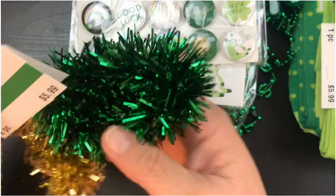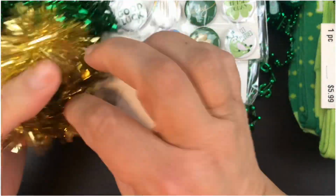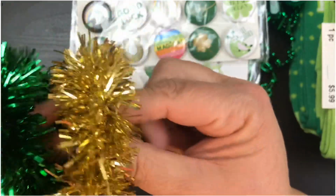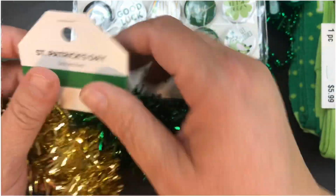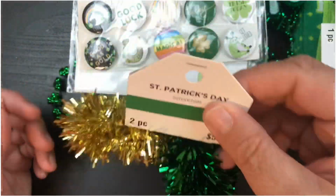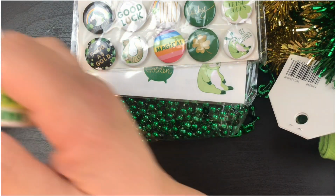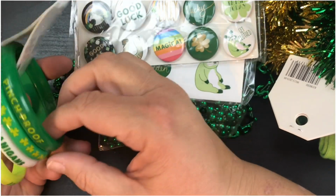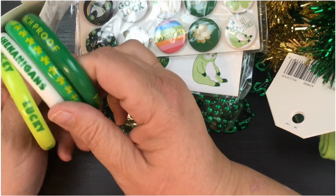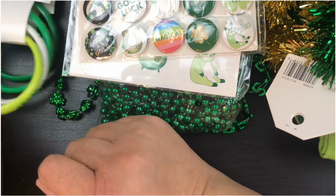What's this? St. Patrick's Day scrunchies. Hello. These are not just St. Patrick's Day. These are going to be making their way out for Christmas, I believe. All right, look at that. That's fun. And then we've got some bracelets, pinch proof, shenanigans, and lucky, and then some 4-leaf clovers there.